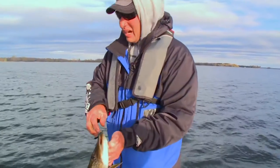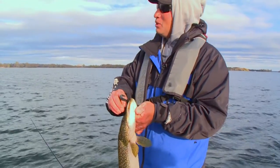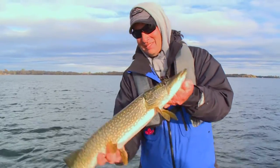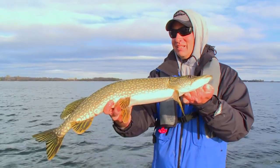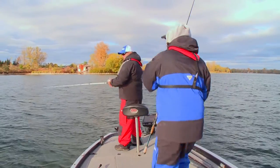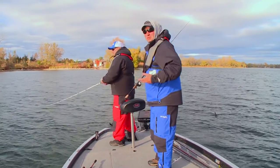Awesome. I thought you were my guide today, Bob. You know, usually guides will take the hook out of toothy predators like this. So I'm supposed to de-hook it. There you go. The pike master. You are a professional, aren't you?